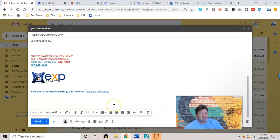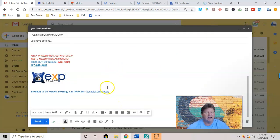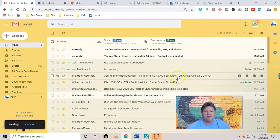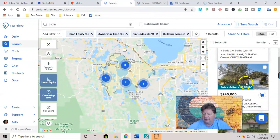I don't want my client to see that. And then I'll get that and I will log out. Now I'm sending it for free. But I'm going to go ahead and send her this email right now. Boom, it's gone. And then I'm going to wash and repeat that for all of these. I'm going to go to the next one.